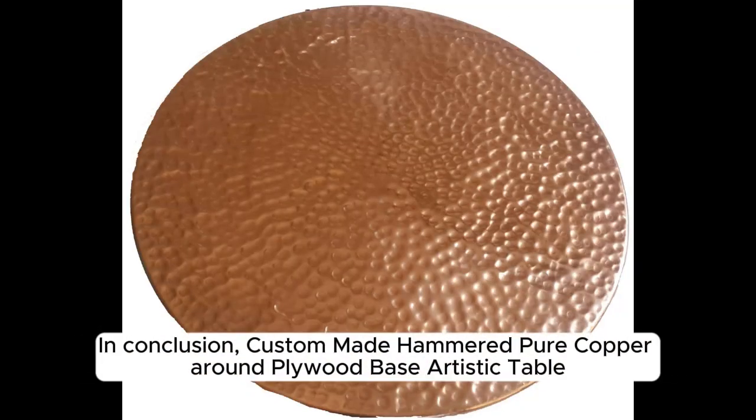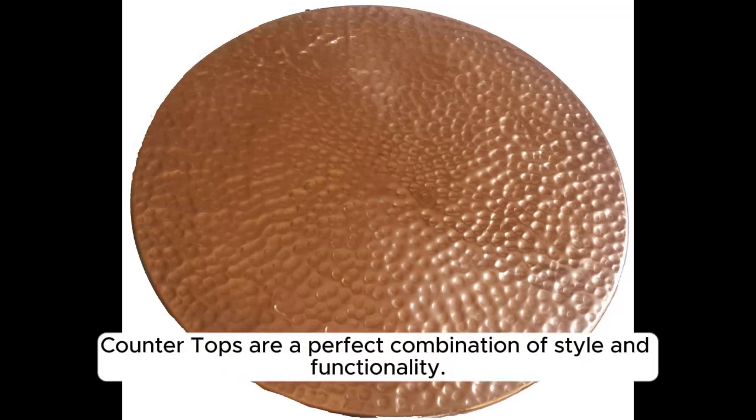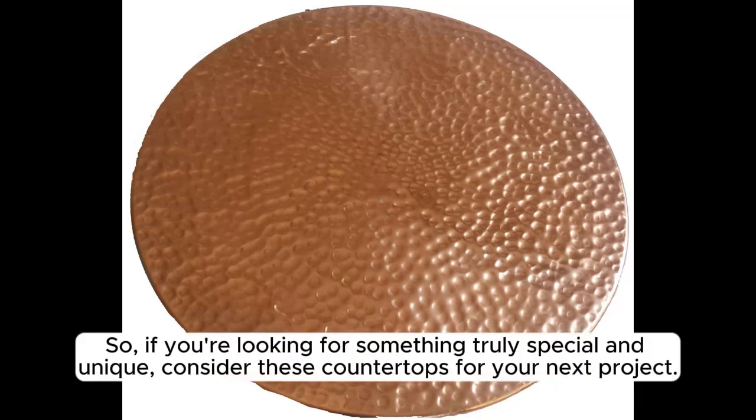In conclusion, custom-made hammered pure copper round plywood base artistic table countertops are a perfect combination of style and functionality. They bring a unique, artistic touch to your home and provide a high-quality surface for cooking, dining, and entertaining. So, if you're looking for something truly special and unique, consider these countertops for your next project.